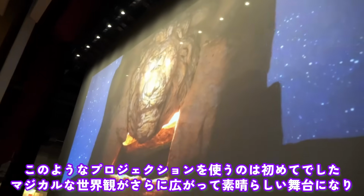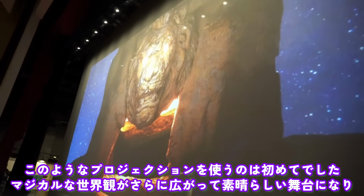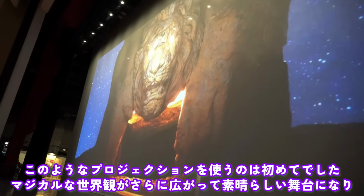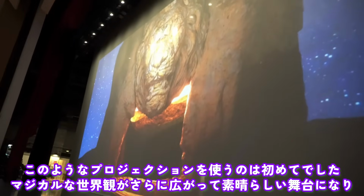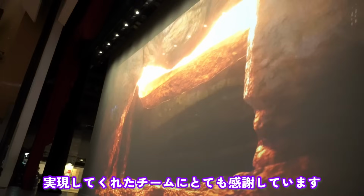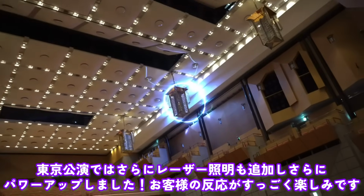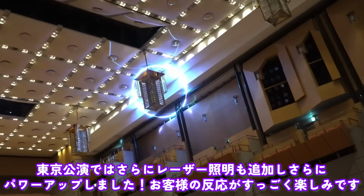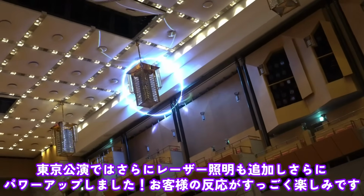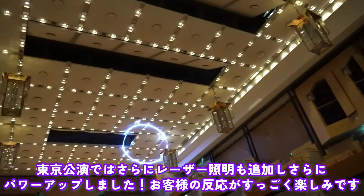This was my very first production using projections like this, and I think they added such a magical touch to the show, and I'm so thankful for the team for making this happen. For the Tokyo shows, we also added some fun laser and lighting touches. I'm super excited for the audience to see it and know their reaction.